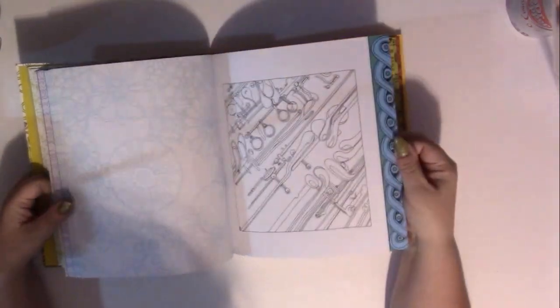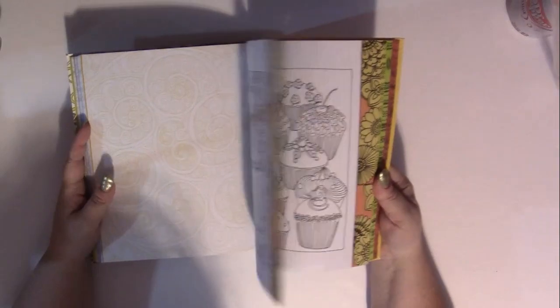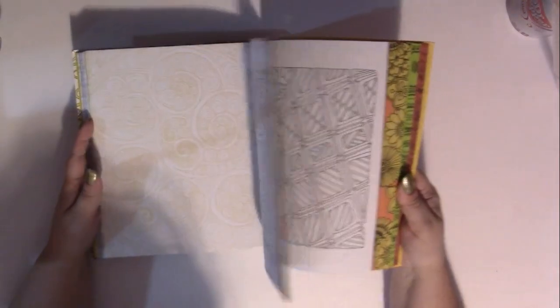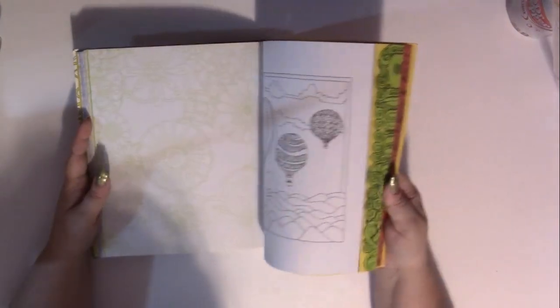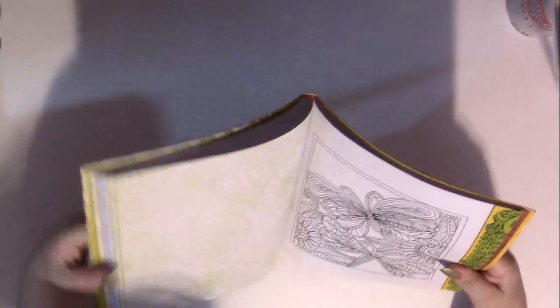Each section is supposed to help with different emotions or emotional needs. So yeah, that's really cool. I thought it was colored in for a minute there, but it was just a shadow from my thing.